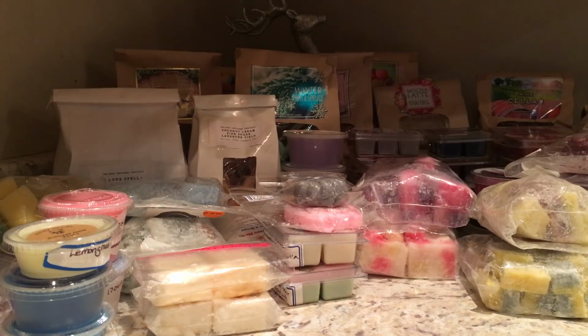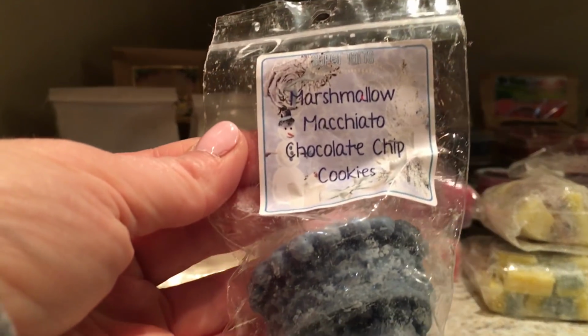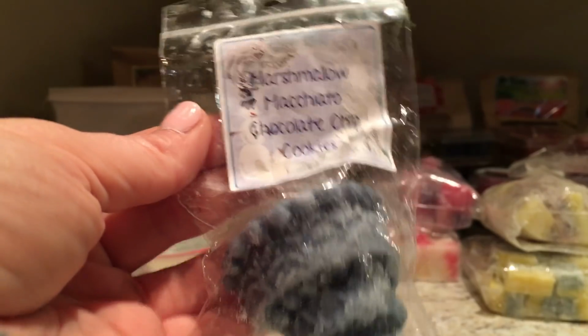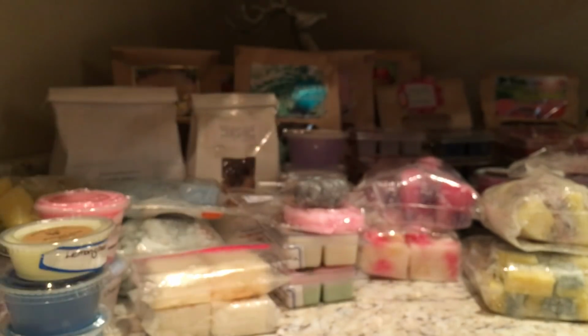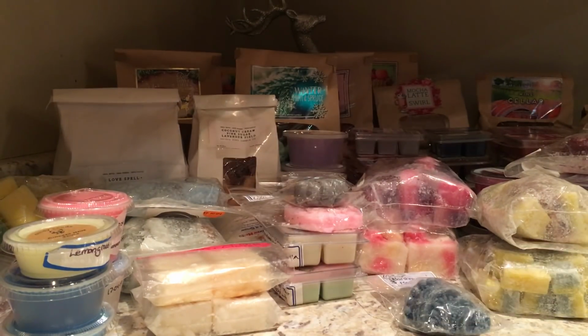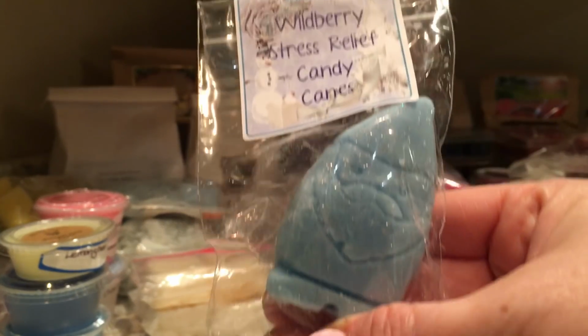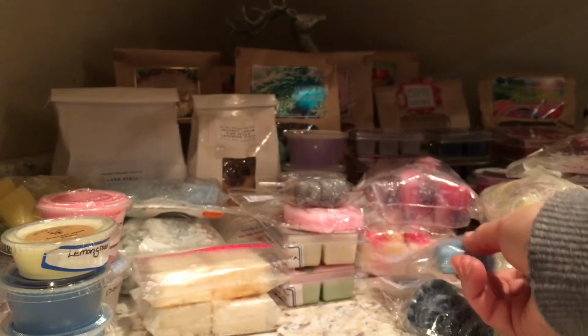And then let's go on to some of the items that I want to try from the Advent Calendar. I did purchase the Advent Calendar for the first time, and this one I'm really looking forward to. I think this is Rockettes Marshmallow Macchiato Chocolate Chip Cookies. It smells really, really good. Looking forward to trying that. Then we also have Wildberry Stress Relief Candy Canes. Look at the gnome.